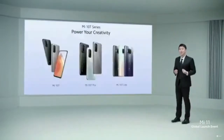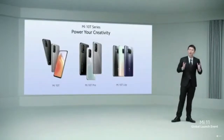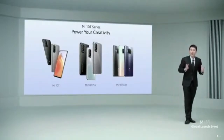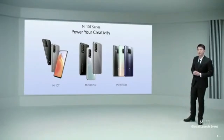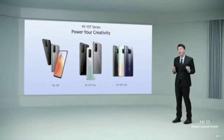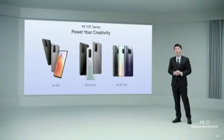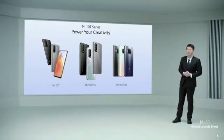And our most recent flagship, the Mi 10T series. This series has been wildly successful and has set a new benchmark for what users should expect out of a flagship. At the core of these smartphones is the result of our highly innovative R&D process. Let's take some time today to have a look behind the scenes.